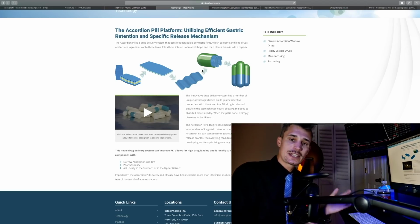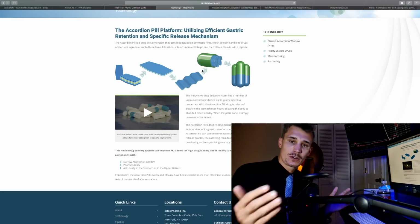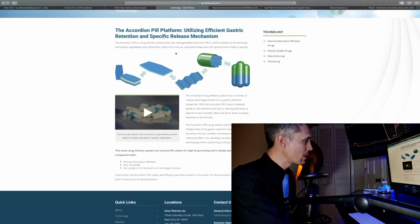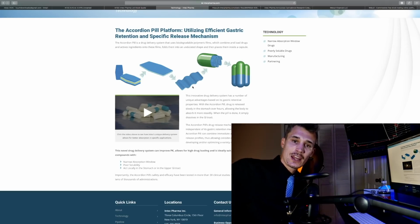So with current tablets and capsules, you have narrow absorption windows, you have poor solubility, meaning they don't dissolve correctly, and they act locally in the stomach, meaning the medication is digested in the stomach and you don't get the right effects from the medication. With the accordion pill, the capsule dissolves, leaving just the film which has the medication on it. Then the film slowly dissolves and you get an even, steady absorption.